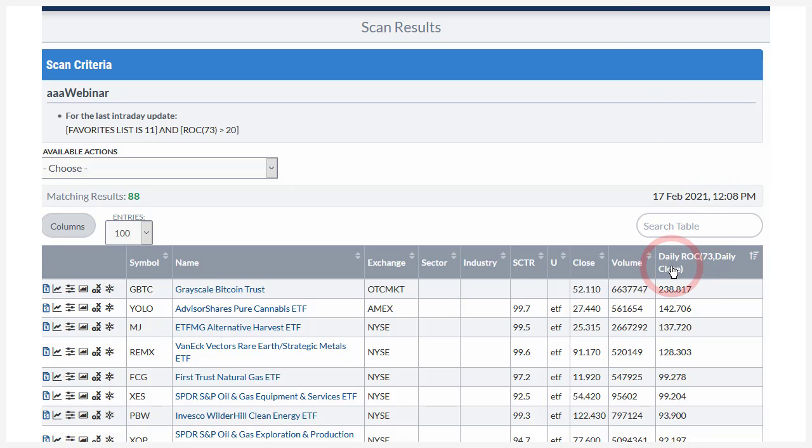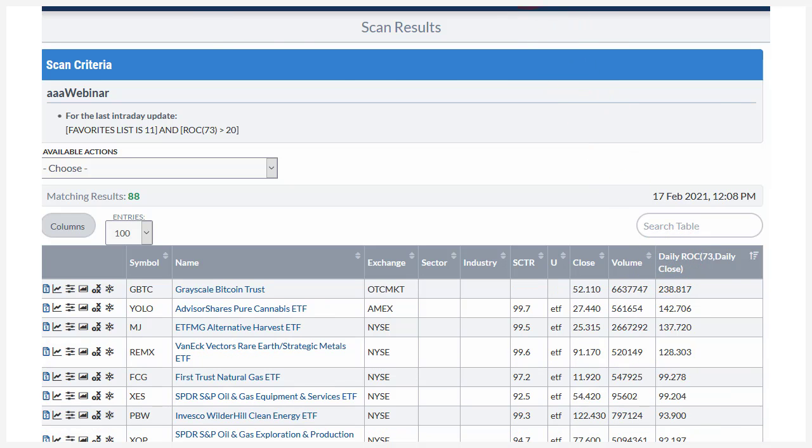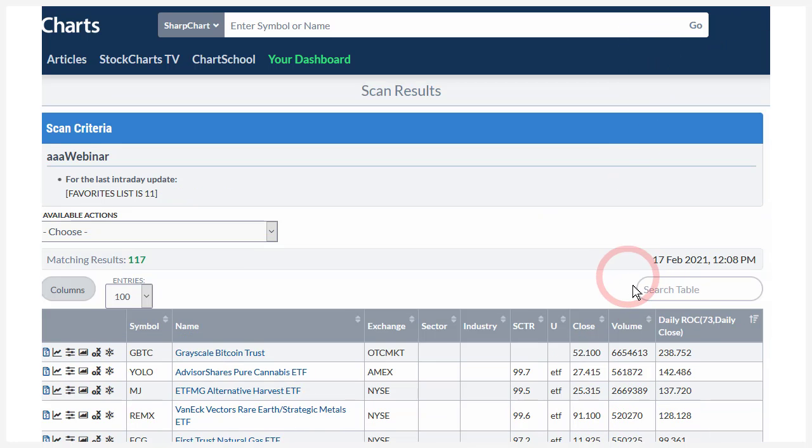If we click on this column here on the right, we can see that everything is up at least 20%. There's SPY. Out of these 88 ETFs that made the cut, it is the weakest. And then you've got healthcare providers, telecoms, home builders, insurance. XLK is at the bottom of the list, but it's at the bottom of the list with a 23% advance. That's not too bad.